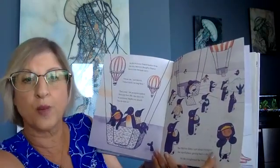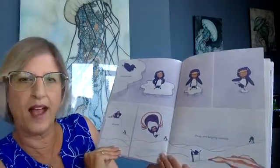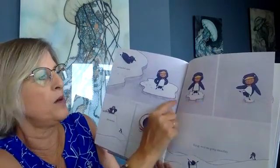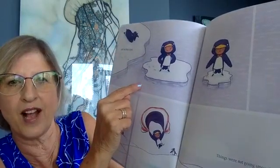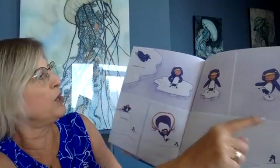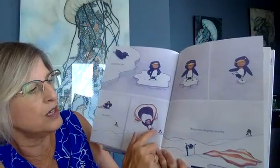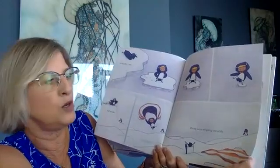So she straightened her bow tie and hatched a plan. What do you think she's standing on? What's really cold where the penguins live? I think it might be a chunk of ice. It looks like she's standing on an iceberg. And then she hatched another plan. Oh, she's trying to parachute. But things were not going very smoothly.